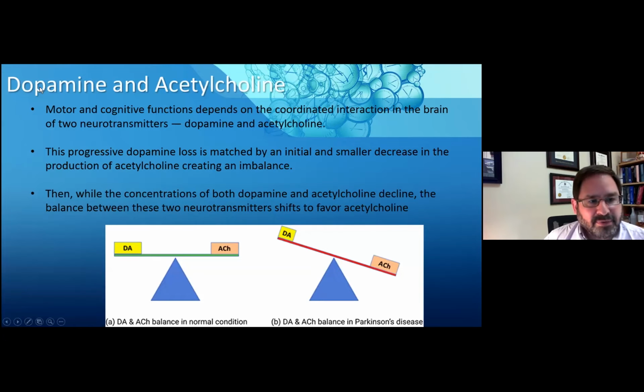We know that even though you talk about dopamine in the treatment of Parkinson's, and that the primary dysfunction is in the destruction of the dopaminergic cells in the substantia nigra, as we treat the disease, as you go to a neurologist and they try to start you on these levodopa medicines and manipulation of that system so you can make more dopamine, there's actually an imbalance between the dopamine system and the acetylcholine system.